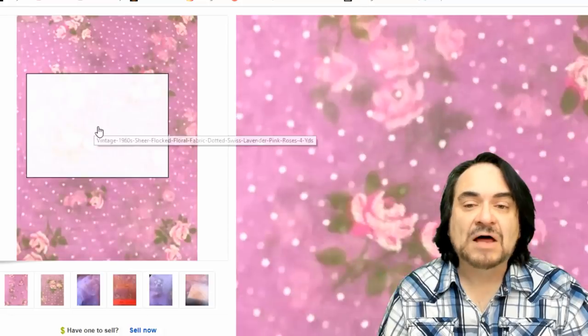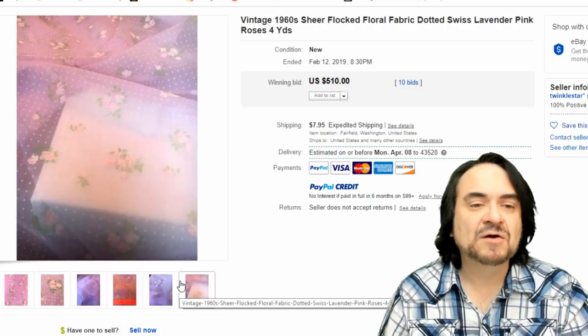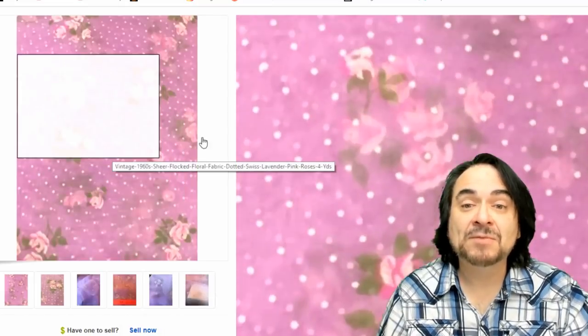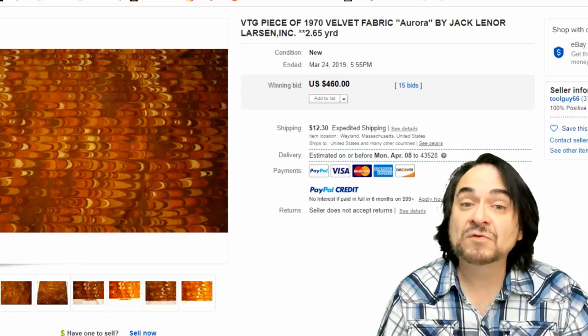Next one is another flocked one. Basically, it's a little fuzzy, I guess you could say, for flocking. Pictures aren't so great on this one. It's semi-transparent, obviously. It's a lacy style. It's 4 yards of this fabric, $510, 10 bids. This stuff goes like mad, I'm telling you. Vintage fabric always sells for us. It never sits around in here very long at all. This is one of those quick flip items.